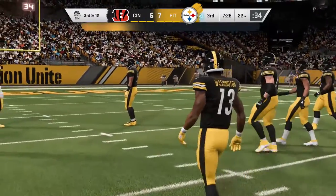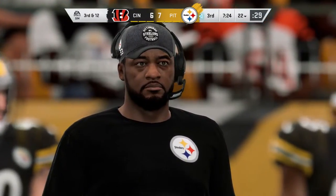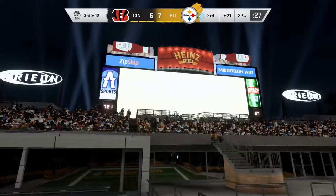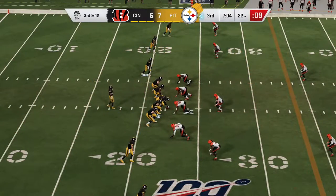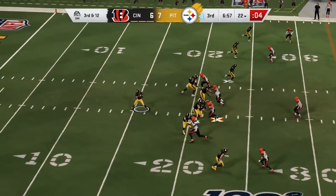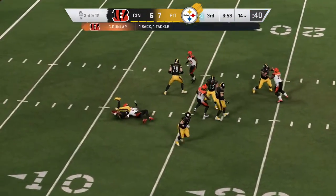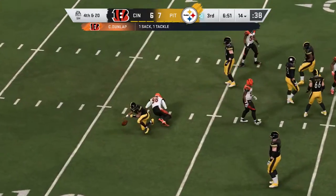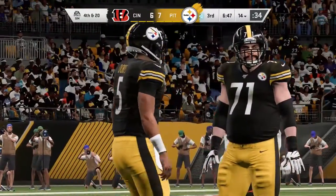Nice hit, boy! And defensively, a dime look here. 6 DBs on third and 12. No surprise at all. From the shotgun, here's Dobbs. And he'll be taken down by the Bengal pressure. Carlos Dunlap, the Florida Gator, chopping his way to the quarterback.